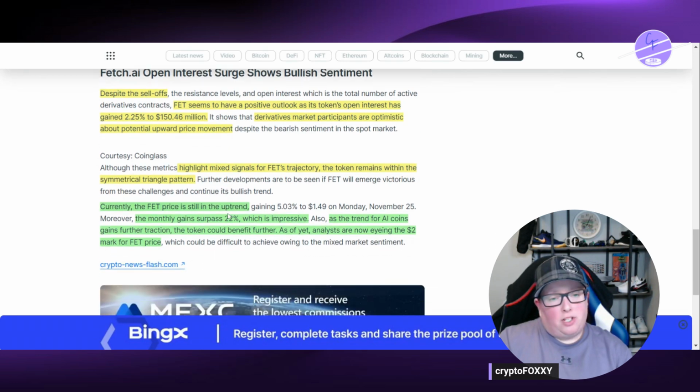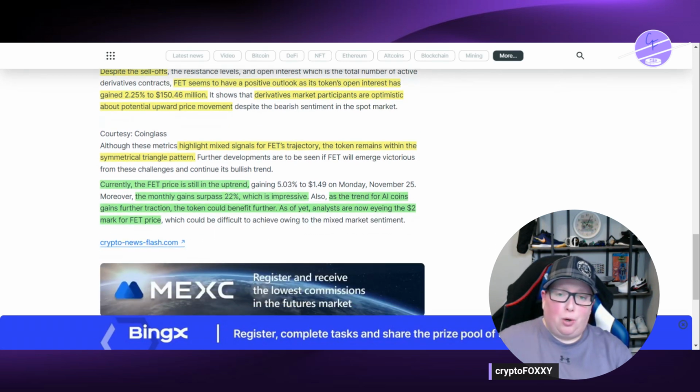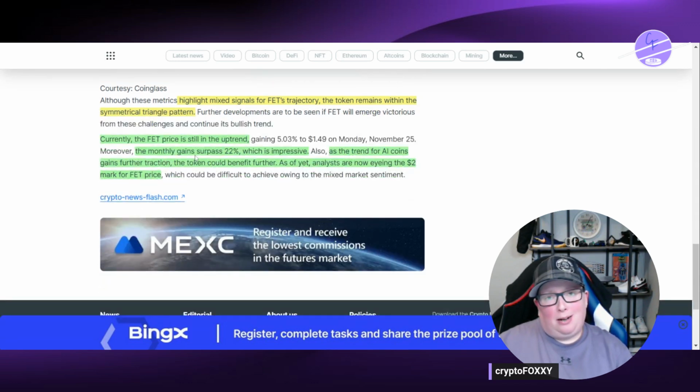But despite the sell-offs, FET seems to have a positive outlook as its open interest has gained 2.25% to about $150 million. The derivatives market participants are optimistic about potential upward price movement. However, the spot market is a little bit different, with heightened mixed signals for FET's trajectory. The token remains within the symmetrical triangle pattern that we've mentioned, and this highlights mixed signals, obviously. Currently, the FET price is still in an uptrend, and the monthly gains are surpassing 22%, which, I mean, that's not a bad thing, right?